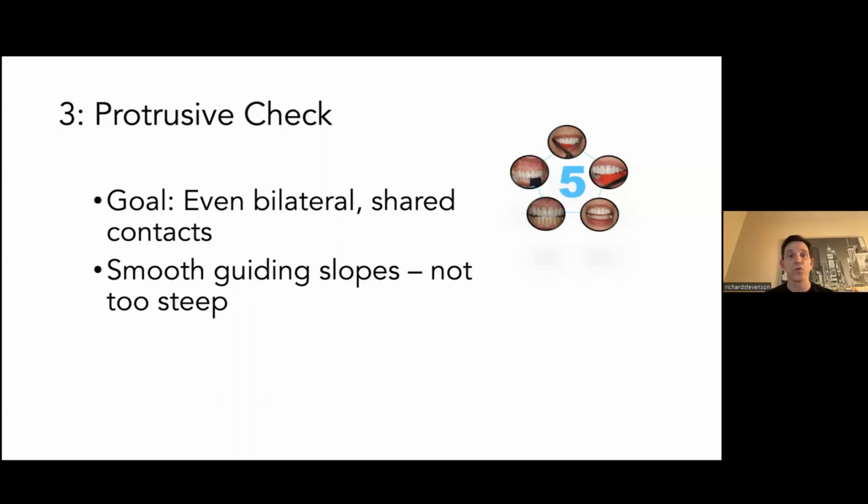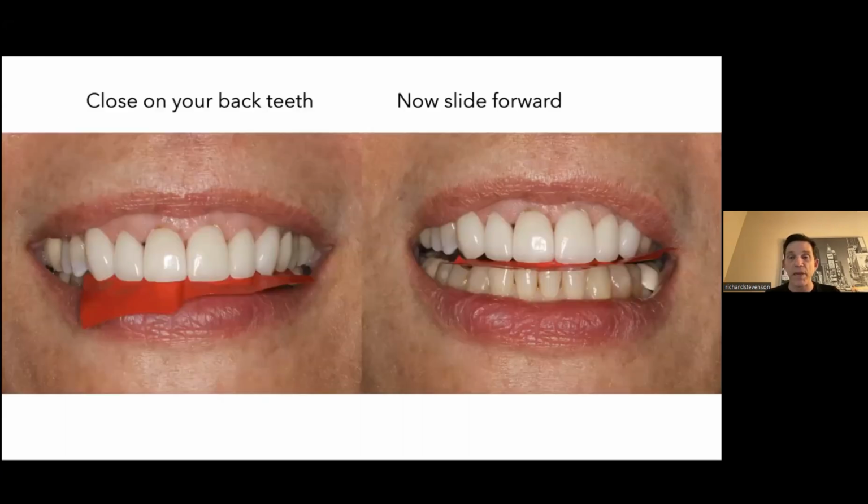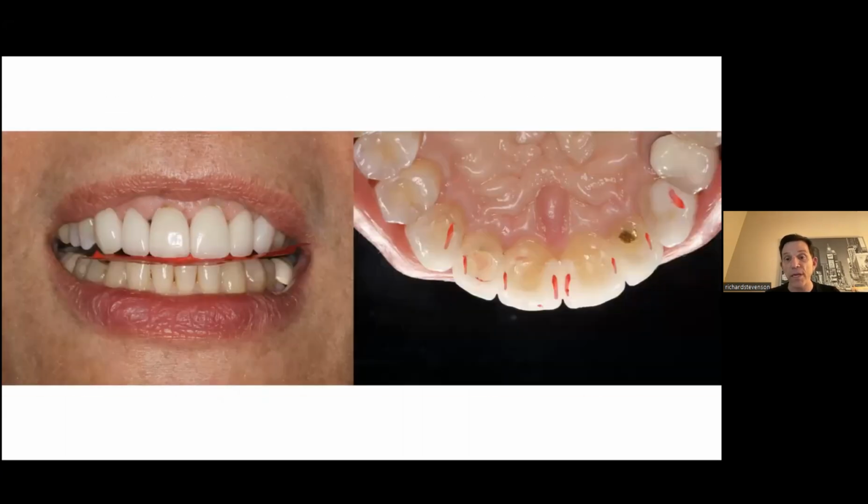Then we're going to go to the protrusive check. And for this check, you just want to have these even bilateral shared contacts. So when the patient bites down on the paper, just have them slide forward. Then you're looking for smooth little scrapes along the anterior teeth as they go forward, and you're going to have a nice even discluding pattern. And there's no way you can avoid the veneers. They're going to hit the veneers as they go through this. This is expected. This is okay. This is what veneers are meant to do. They're meant to be okay with this kind of thing.